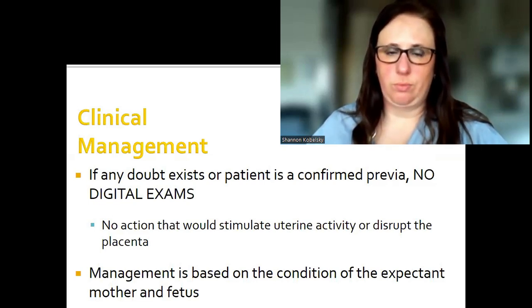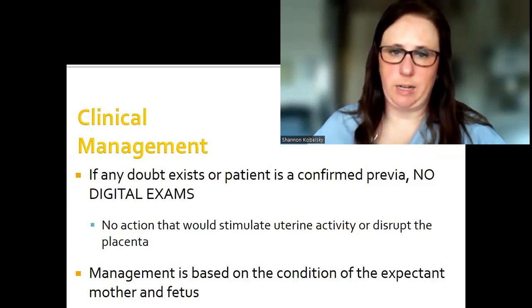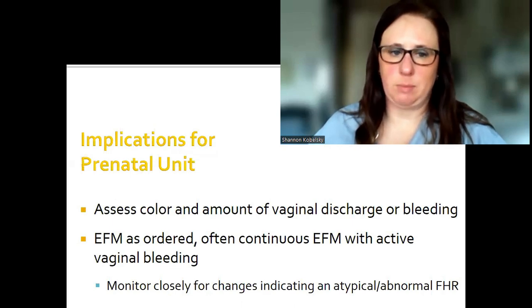And so the fact is that the birthing person's body has 7.5 liters of blood in it. They could potentially lose a lot of blood before they become unstable. The fetus only has about 350 mils of blood circulating in his body. He doesn't need to lose very much blood, a very little amount of blood, before he becomes unstable. So it's often the fetus that becomes unstable.